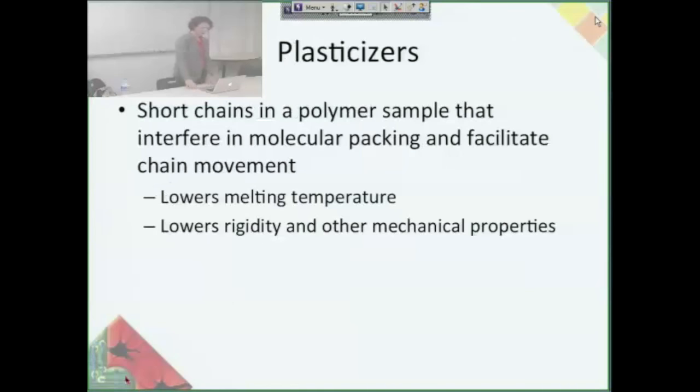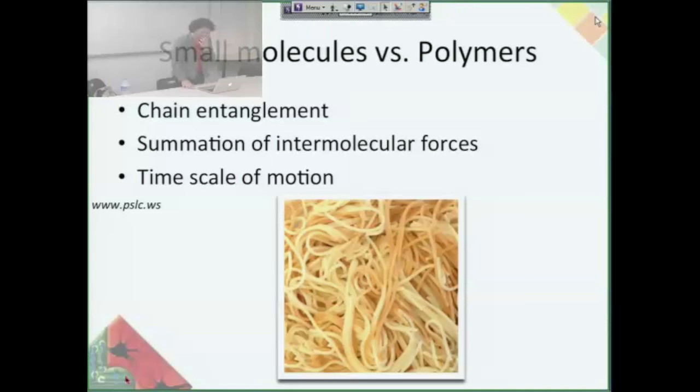So because you have a distribution of molecular weight and not just this is the molecular weight, sometimes there's short chains in a polymer sample that can actually interfere in the packing of the molecules. I guess what I should have pointed out in this diagram, also known as a picture of spaghetti, is that this is generally an amorphous polymer, but if you see some aligned sections of spaghetti, like right here, this is a crystalline region, and this is a crystalline region. This is a crystalline region. So this is a semi-crystalline spaghetti polymer.